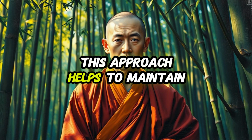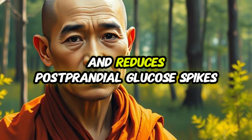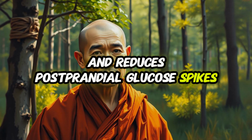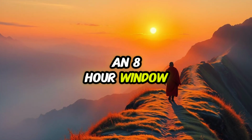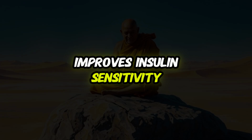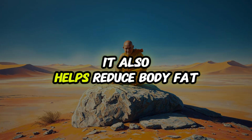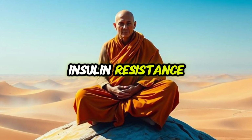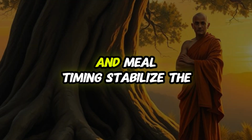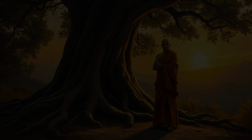This approach helps to maintain a consistent insulin secretion cycle and reduces postprandial glucose spikes. Research shows that eating during an 8-hour window improves insulin sensitivity and lowers fasting glucose levels. It also helps reduce body fat, which is critical for managing insulin resistance. Consistency and meal timing stabilize the body's glucose regulation mechanisms.